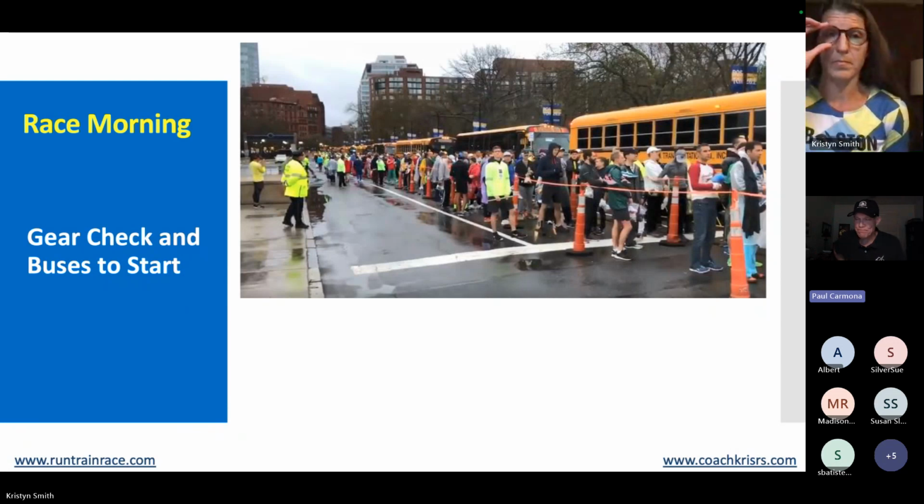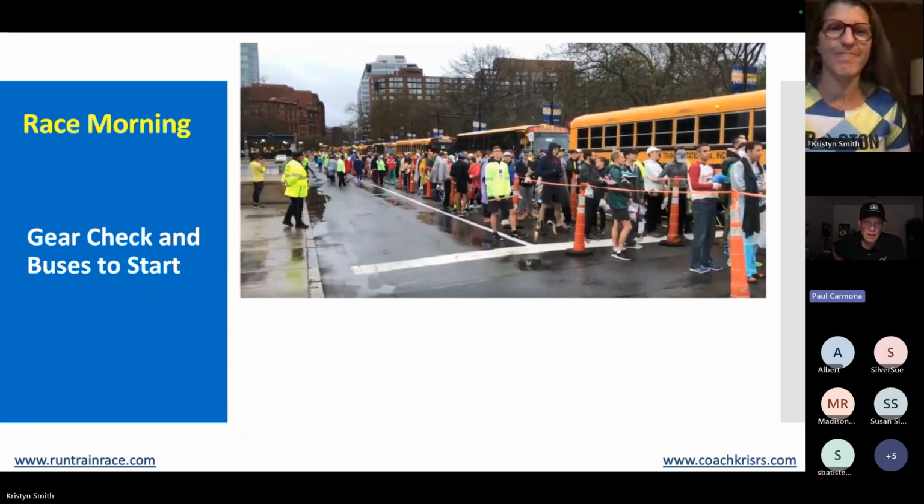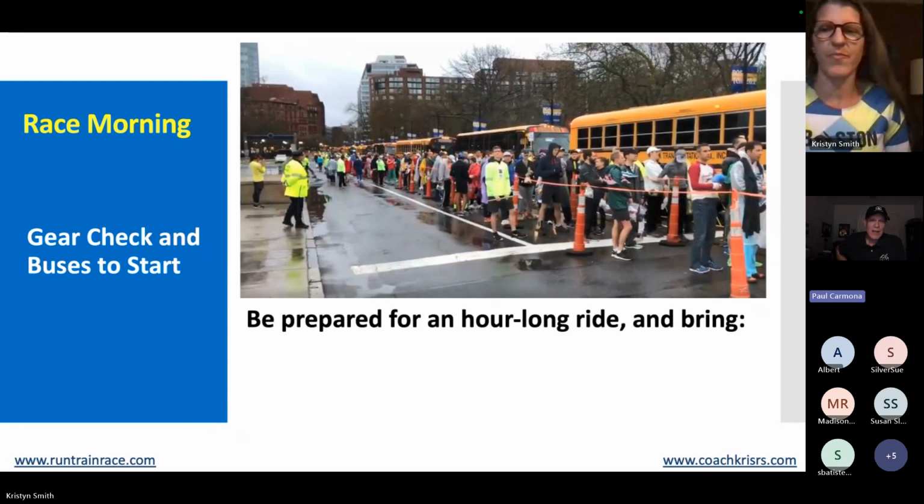Let's move on to race morning. So far, I don't see any questions. If you've asked a question or you want to raise your hand, you can do that, and I'll keep an eye on that. Race morning, gear check, and buses to the start. I've seen it on Facebook, a lot of questions, a lot of confusion about this. It's really not that complicated.